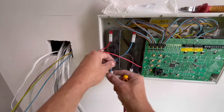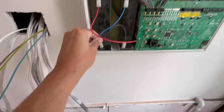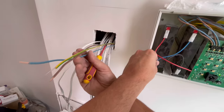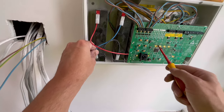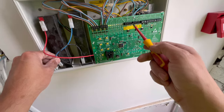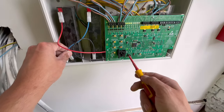Yeah, right, so what'll happen now, if I joint this, it might spark a little bit, and it'll come up and say supply issue, because we obviously removed the supply. So it'll beep saying there's a supply issue. And then look, zones 1, 2, 3, 4 are all coming up with faults. Sounder status, so battery supply is okay.